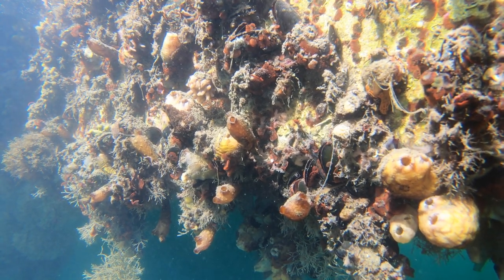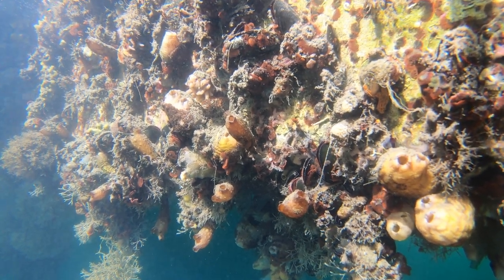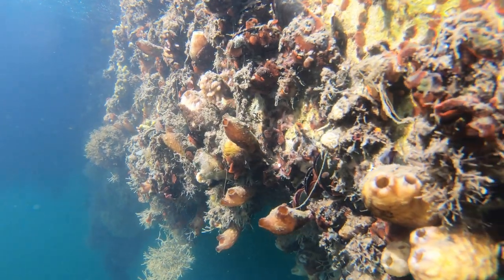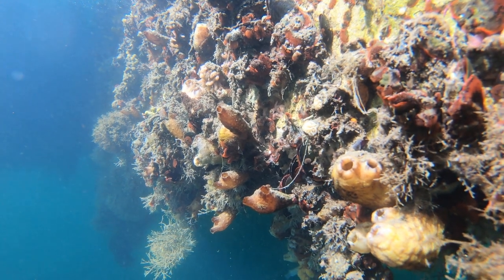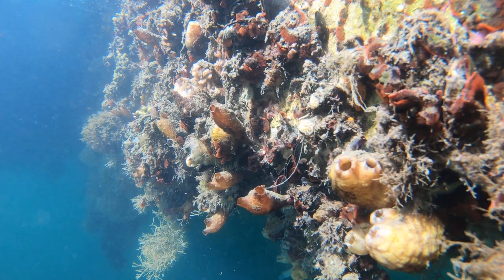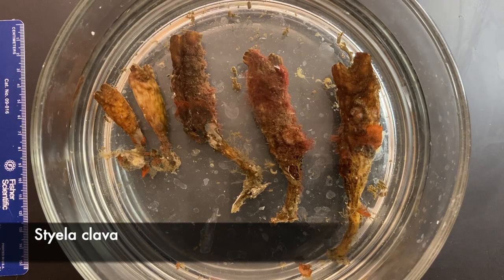Here are two very common species. Styela clava is the longer orange-colored one. And the bigger, lumpier, yellowish one is Styela plicata. You can see several of those on the right bottom corner of this view. Here's Styela clava. It has a long posterior stalk.